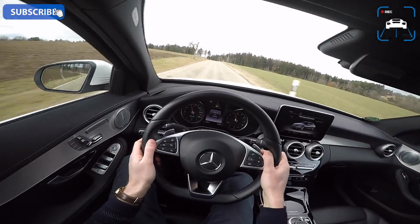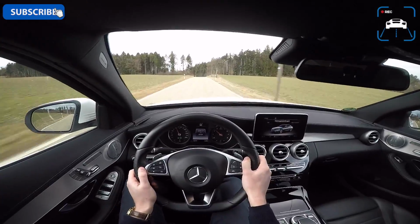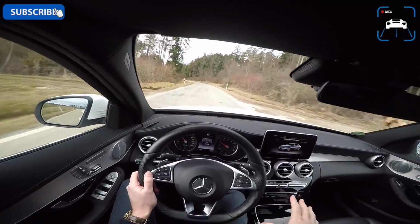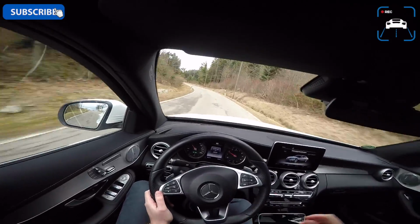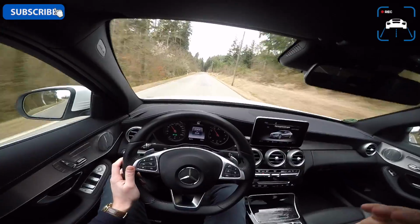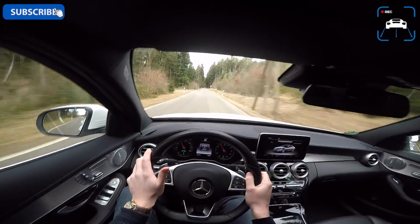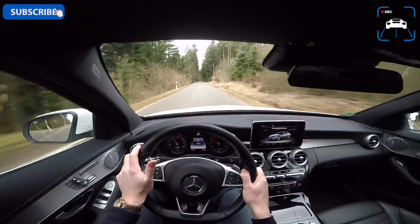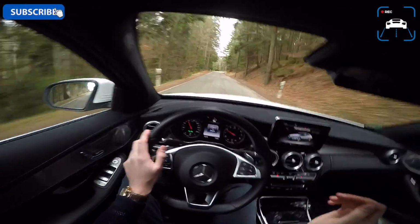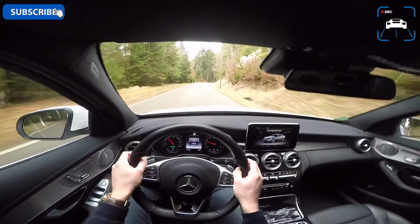So I think this is a viable alternative to a 63, because if you want to use your car every day, this car would be better. It's more comfortable, it's quieter, it's less flashy. And if you want to attack roads like these, I mean, this is close to perfect, but you can. It really is capable to do this stuff, and it's quite powerful.